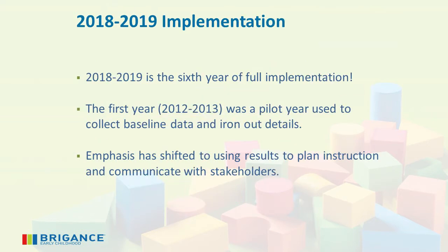2018-19 implementation. So now we know the big picture of the initiative. Let's talk about the implementation. This year, for 2018-19, we've been implementing for 6 years as a state. The first year in 2012-13 was a pilot year, and if you were in kindergarten in that year, you would recognize that we've been doing Brigance for longer than that. The emphasis has now shifted on planning for instruction rather than just assessing the students. So today the focus will turn towards analyzing data and making next steps for children.